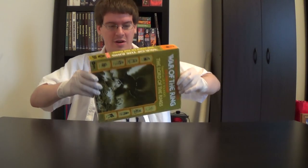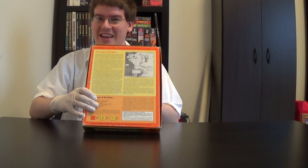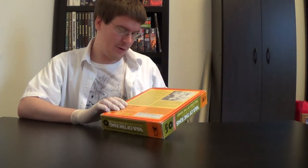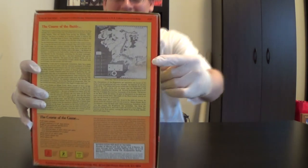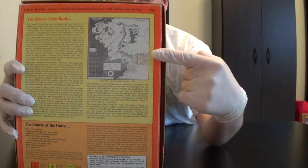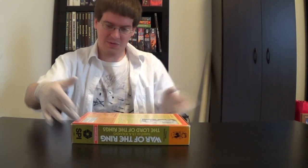So let's turn it over just real quick so you guys can see. Holy crap, it's all text. Look at that. Maybe Tolkien wrote the board game as well. It's just got this tiny little picture up here to show you that it's a hex game. So it comes with hex maps. Let's see what it says.